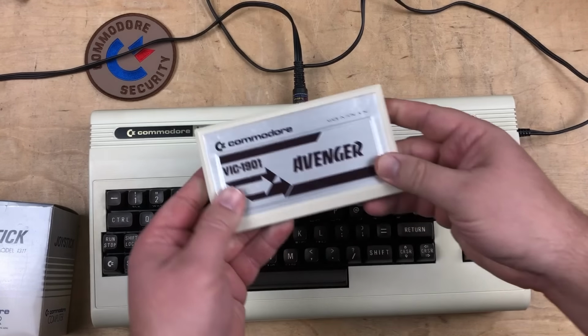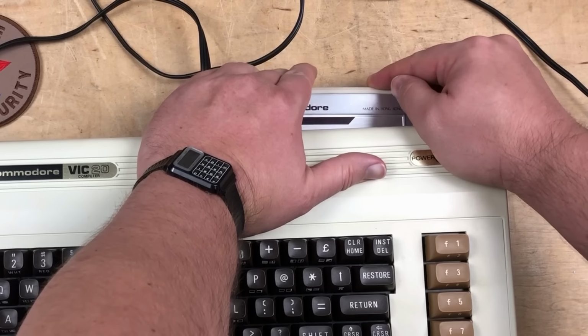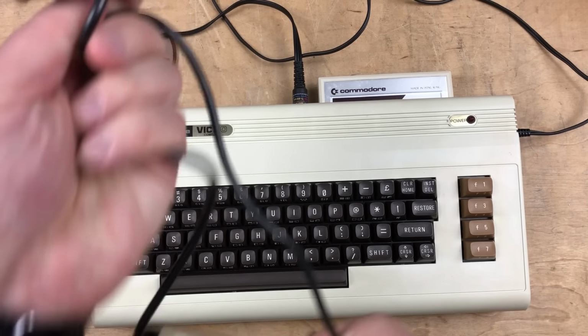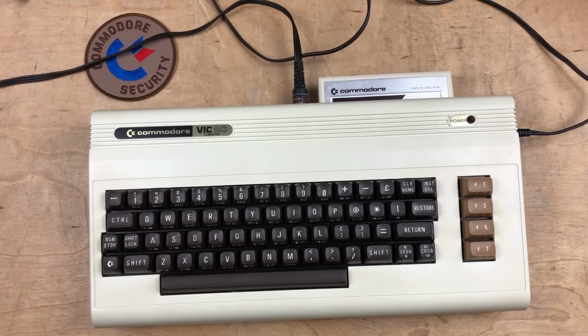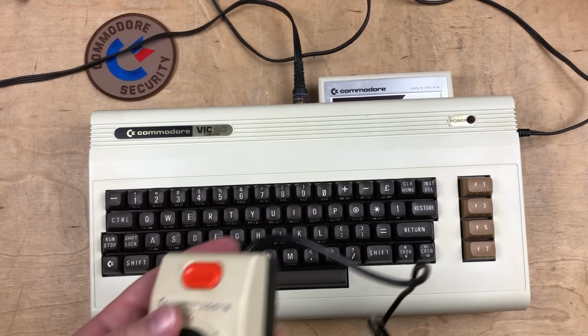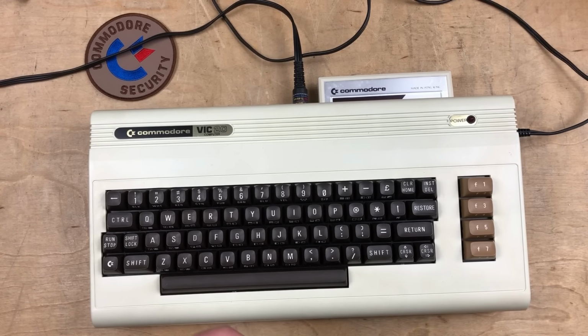Okay, and one other thing to try, I'm going to try Avenger. And we're going to try this nasty old joystick. Given how beat up the joystick looks compared to absolutely everything else, I suspect that the joystick got used because it's compatible with other systems like Atari or whatever. And I guess even, of course, the Commodore 64. I'm going to suspect that this joystick got used on other systems by this household.